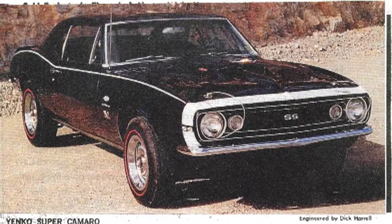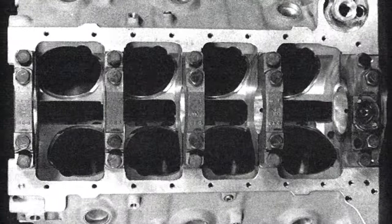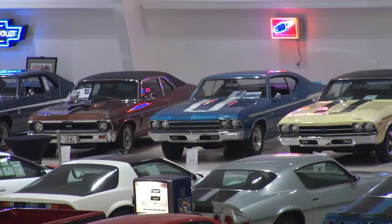So the Camaro comes out. The Camaro's big, right? 67. But he wants to do the biggest motor possible, right? 427. And GM would not put the 427 in the Camaro. He'd buy a brand new 67 Camaro, brand new 427, put them together. He'd convert them at the dealership. And sell them as a brand new car, and you get a warranty and everything. That's probably the first time that's ever been done. And he also did Chevelles, Novas, so we had a whole line.